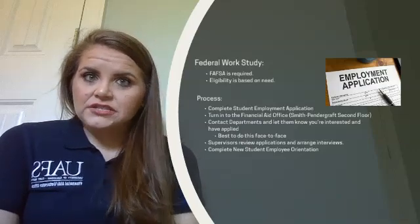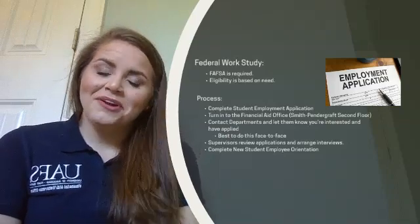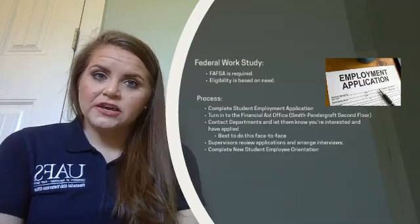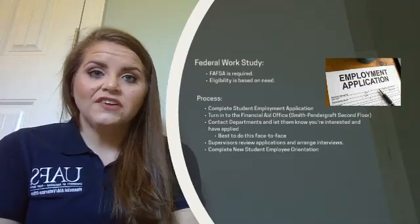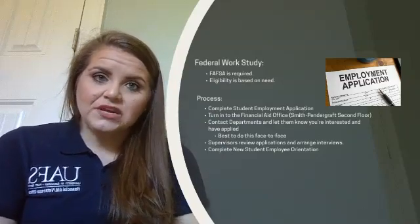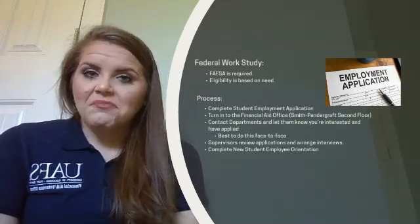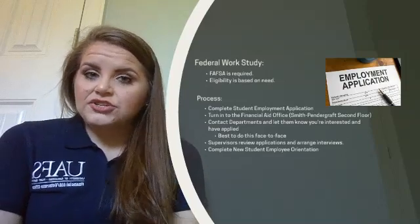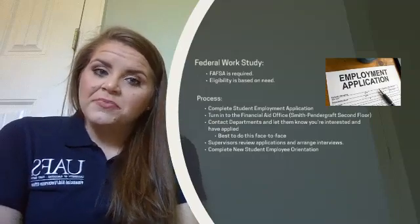So first things first, you'll fill out a paper application. I know, I'm sorry, a paper application. You can mail it in, or you can send it in an email to fined@uafs.edu. You can send it to me, tiffany.bray@uafs.edu. Or once we're open again, you can bring it up to the financial aid office on the second floor of the Smith Pendergraft Campus Center. I'm always there to help you, so if you ever have questions, please let me know. Shoot me an email, come see me, catch me in the halls, whatever you're comfortable with.